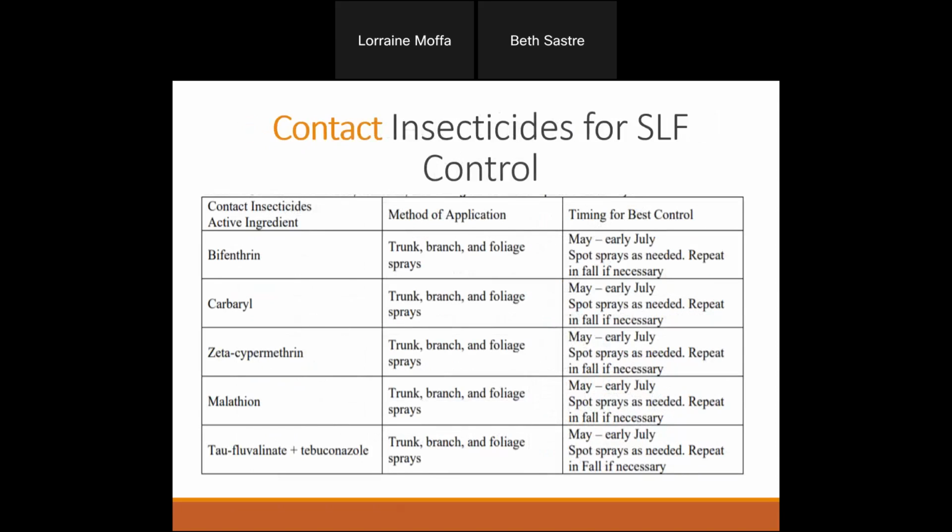Then we have contact insecticides. As I said, like the organic ones, they have to touch the insect in order to kill it. And we have bifenthrin, carbaryl, cyfluthrin, permethrin, malathion, and acetamiprid plus tebuconazole. I cannot give you the commercial names of these insecticides because we do not endorse, but you know that this is the active ingredient, and every pesticide label has the active ingredient. So we also have the method of application and the timing for best control.